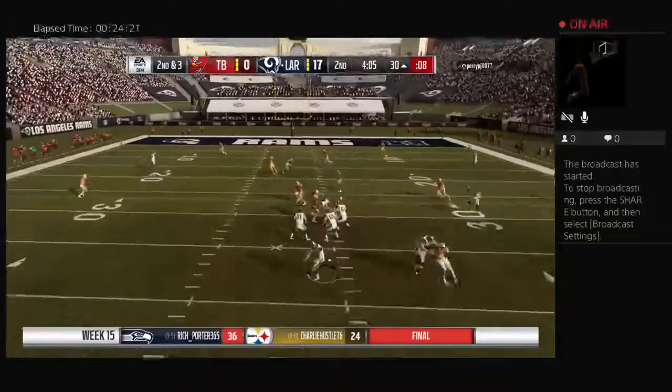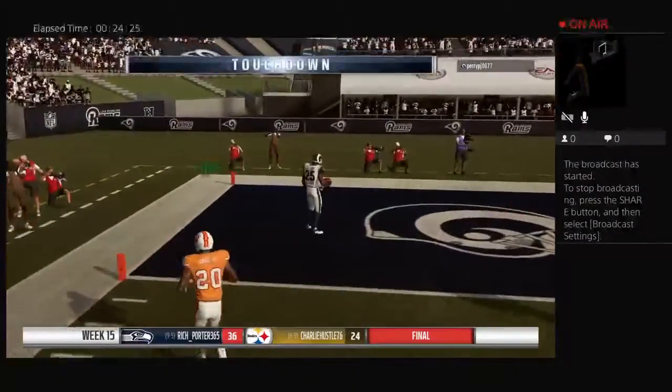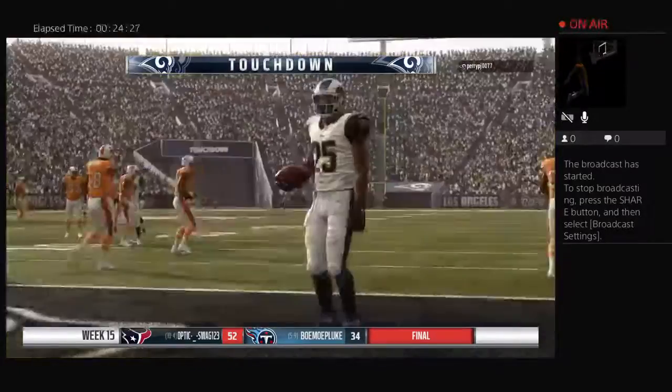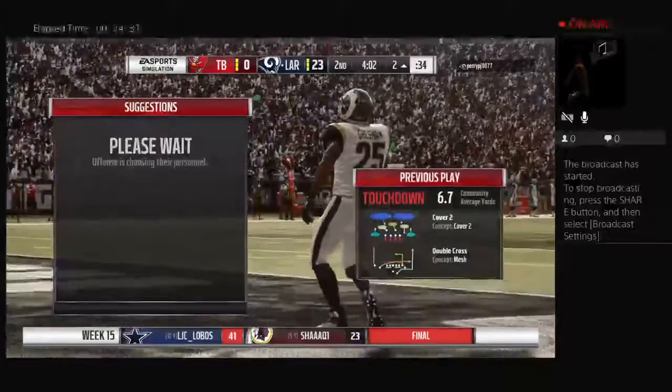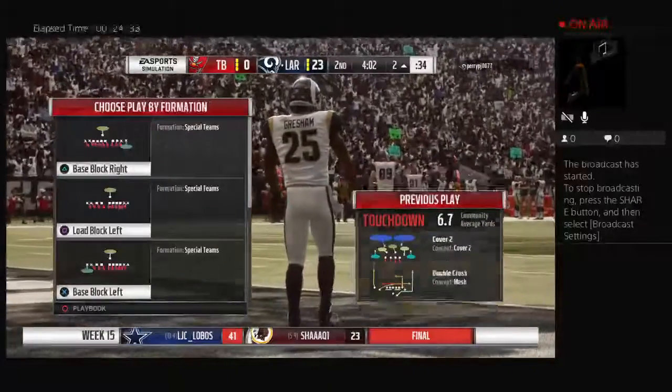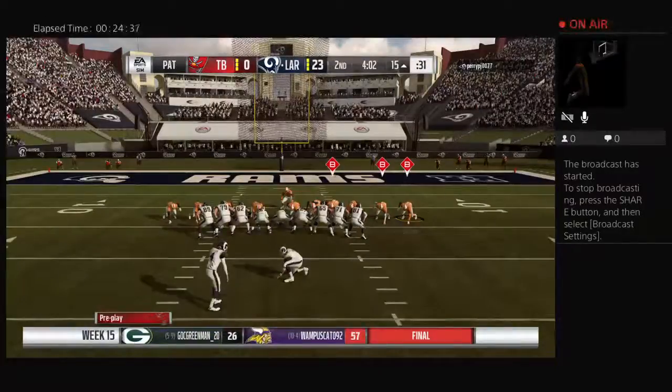Again, Goff. That is caught at the 7. Touchdown, LA. A great play there with his 2nd TD of the game, his 6th on the year. And the Rams add on to their lead.